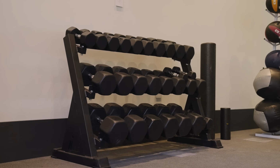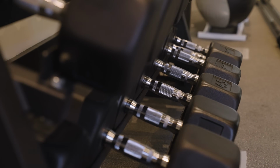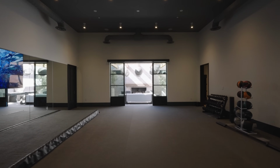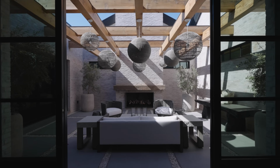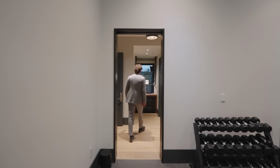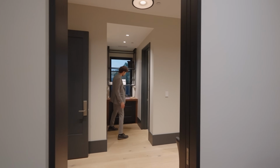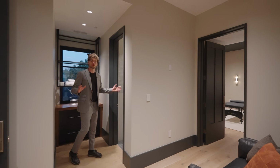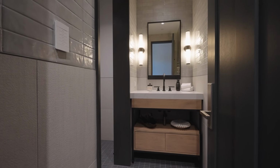You've got a rowing machine set up. You've got it all here. And then just out these sliding glass doors, that pocket as well, just like we saw earlier, out to that courtyard space. But after you're done with that hard workout, you gotta grab a water from one of your 2 refrigerators that pull out. You have another powder room. Can't go anywhere in this house without another bathroom.